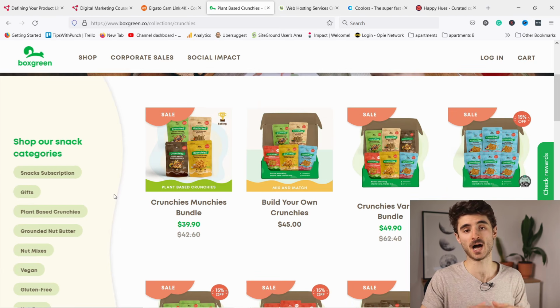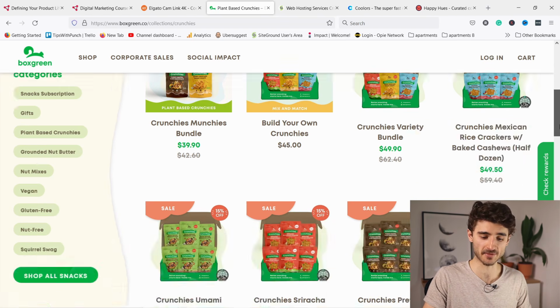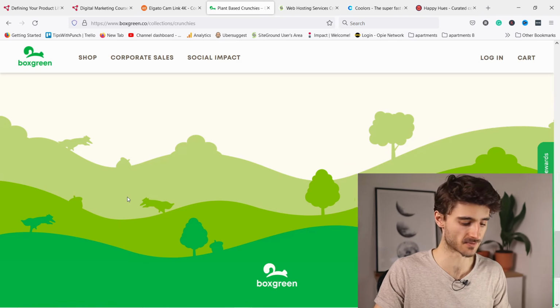And then if they want to highlight anything, then they use this kind of pinkish red, for example, for the sales label. And another thing I really like here on the website is the footer. It's really cute here at the bottom. They have these squirrels and the trees running around with different kind of greens. This is really cute, just a nice execution from the designers.